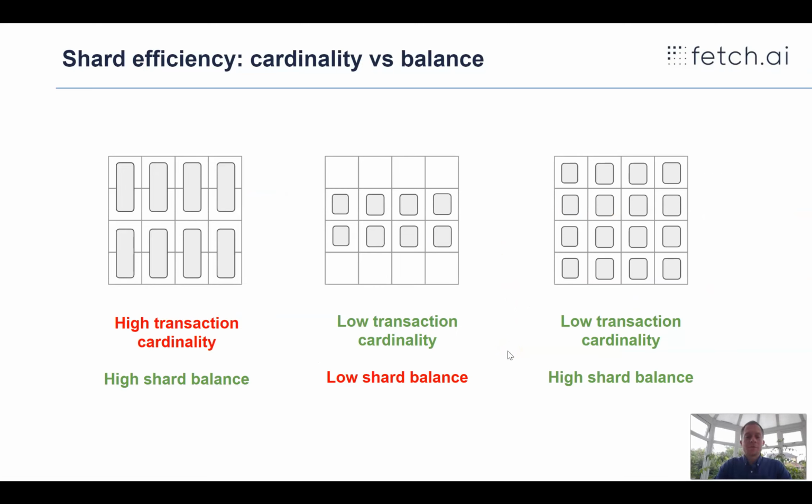So we can use this to visualize a couple of things that can go wrong with sharding. So one of these is when all the transactions have a high cardinality. Even if they're well balanced, you're losing efficiency by using 2 shards per transaction. In the middle case, we have the other side, which is where all the transactions have low cardinality, but they're imbalanced. They're all stacked into only two shards. The ideal case is on the right, where you have a low cardinality for all the transactions, and they're evenly distributed across shards. So that's what we would like to incentivize.